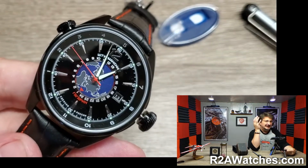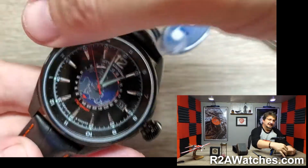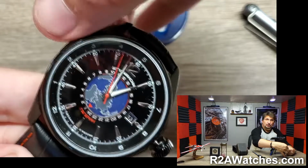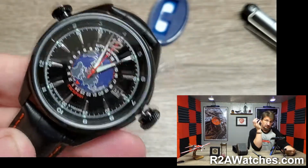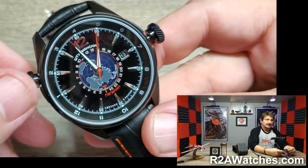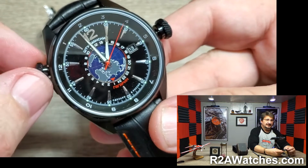So anyway, the other feature of this watch that's really cool is it has an internal rotating bezel. First of all, I am a huge fan. I am a nut for internal rotating bezels. It's amazing we haven't built one for Pramsius yet that has an internal rotating bezel because I really do love them. Second of all, what is really cool about this one, it is for a secondary time zone.